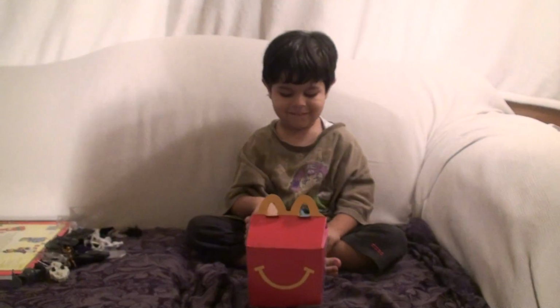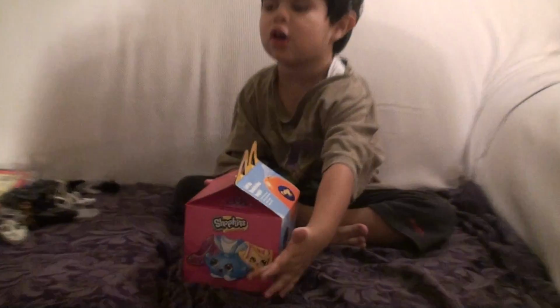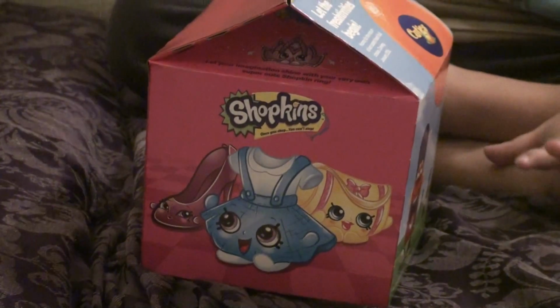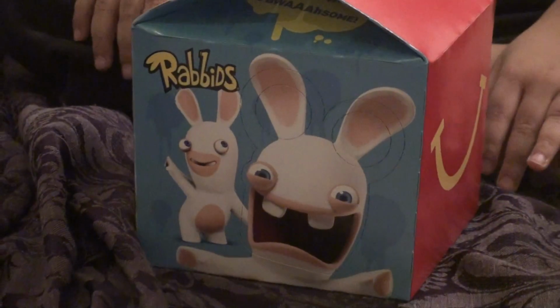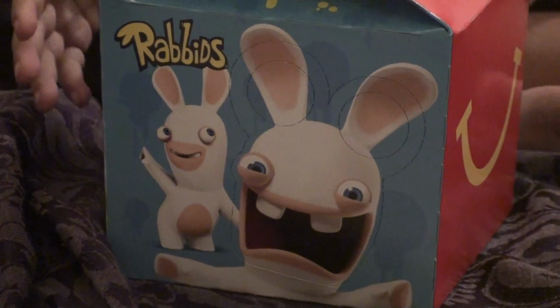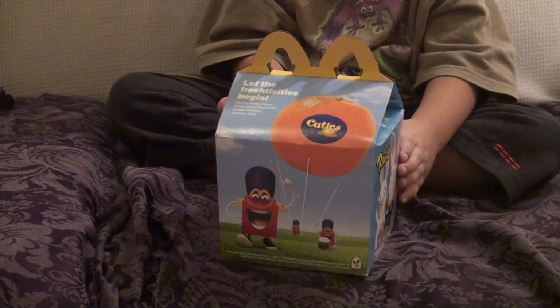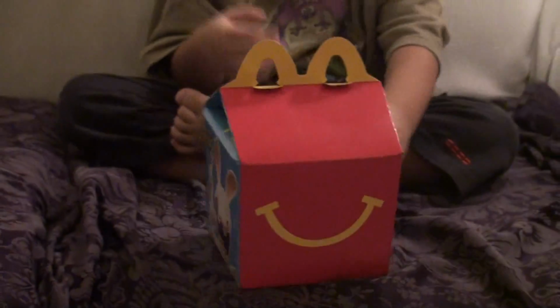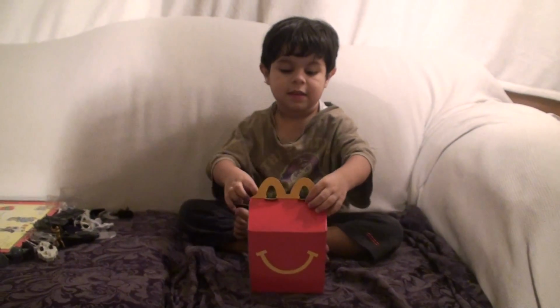at McDonald's and we put all the prizes in this one box. And it says Shopkins right there. Shopkins! Yes! And right here is a bunny. Rabbids. Cute! Yes. Go all the way to the other side. And coming in January, they're getting Cuties! You can get a Cuties tangerine in your Happy Meal if you want. That's a cool thing.